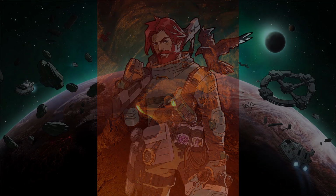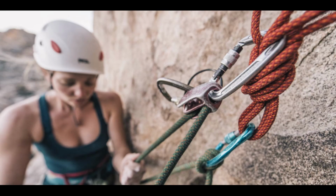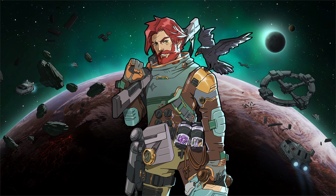The rope on the person's waist definitely makes me think that they're suspended somewhere at some point. This is something that we see utilized by rock climbers all the time. It's possible that we will be descending into the depths of new areas filled with gases, radiations, or new hazards, who knows what.